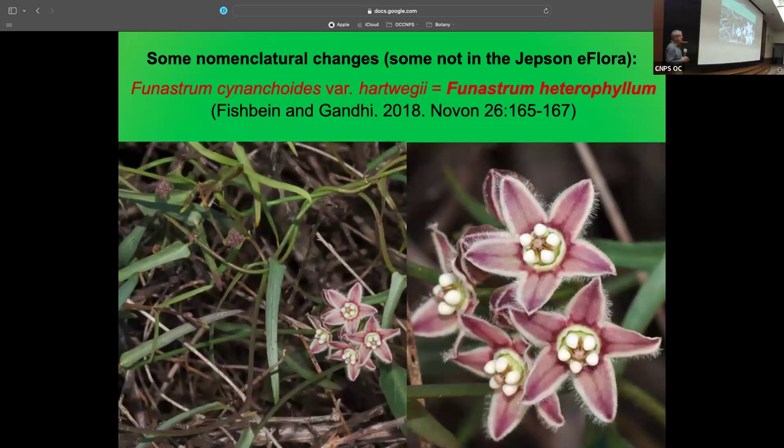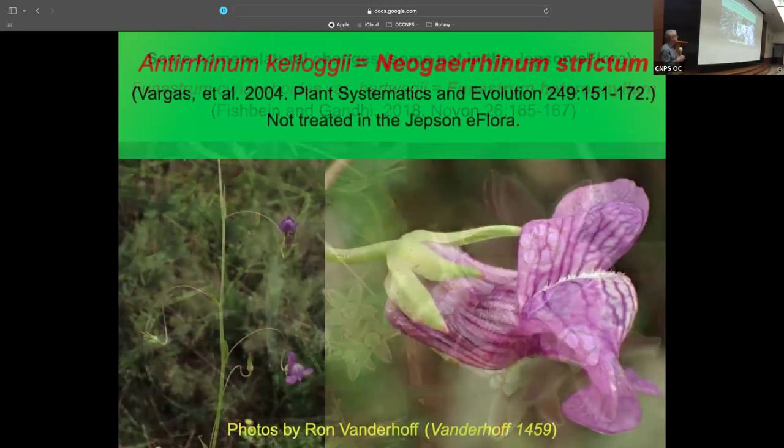And the last thing I just want to mention, just a few name changes if you know these plants. Anybody know this plant, Sisymbrium? Sisymbrium irio variety... or what we've been calling it, is now Jensenia heterophylla. This is partly a nomenclatural change, partly based on taxonomy. It is absolutely true, based on this article. And so this is just a name change. It's a valid name. I don't know if it's in the Jepson eFlora yet. So that's one of the name changes.